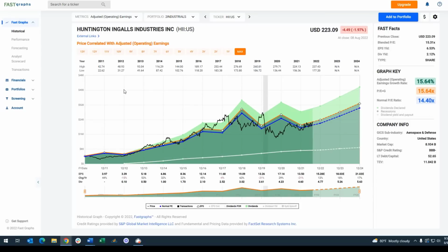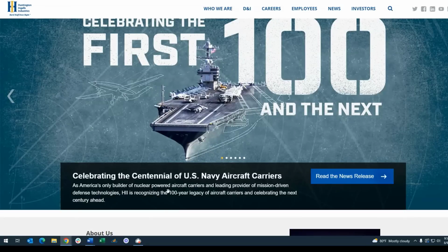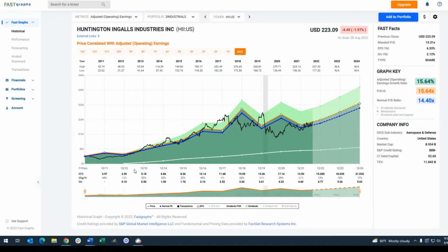Huntington Ingalls is what I featured, and I like this stock here, and I like it for a couple of reasons, for a lot of reasons actually. I'm going to bring in the company's website here just so you get an idea of who this company is and what they are. The company is America's only builder of nuclear-powered aircraft carriers and leading provider of mission-driven defense technologies. It's recognized for a 100-year legacy, so the company's 100 years old. And it's one that, again, you can spend some time on the website, but notice how the stock price really clearly tracked the company's operating earnings here. But here's what I want to bring to your attention.